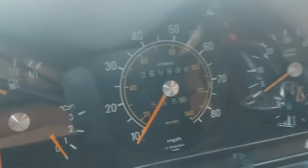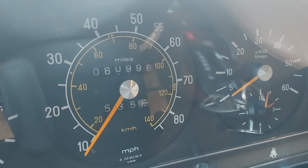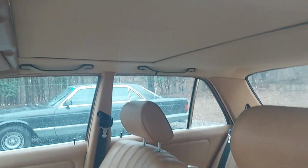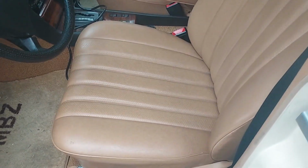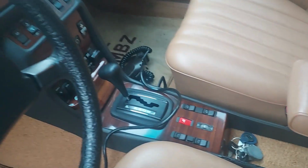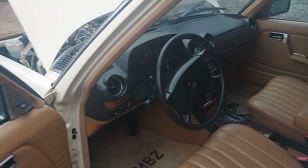And here is what's so awesome. Look at that. 60,996. So basically 61,000 miles. All original. It's absolutely beautiful. Takes a long time to find these cars, guys. Look at the seats. There's no Pinkamino at all. It's clearly been inside its whole life. And the wood trim is brilliant. Dash is brilliant.